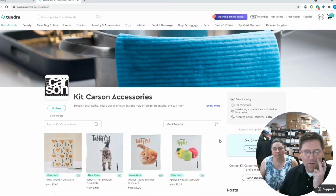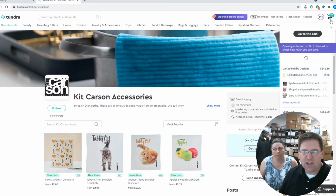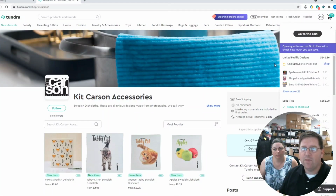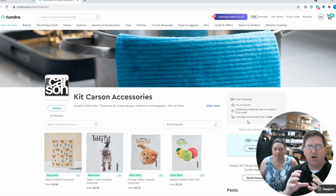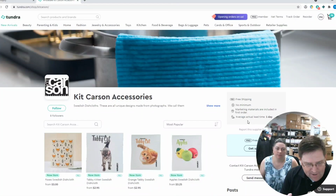Now, this is also important because as you click, you are adding to a cart up here, just like you see on Amazon and various other things. And you can see all the other stuff I've got in my cart right now. But you're adding to the cart. Now, the carts are set up by store. So you're going to buy from the Kit Carson Accessories section, if you will.